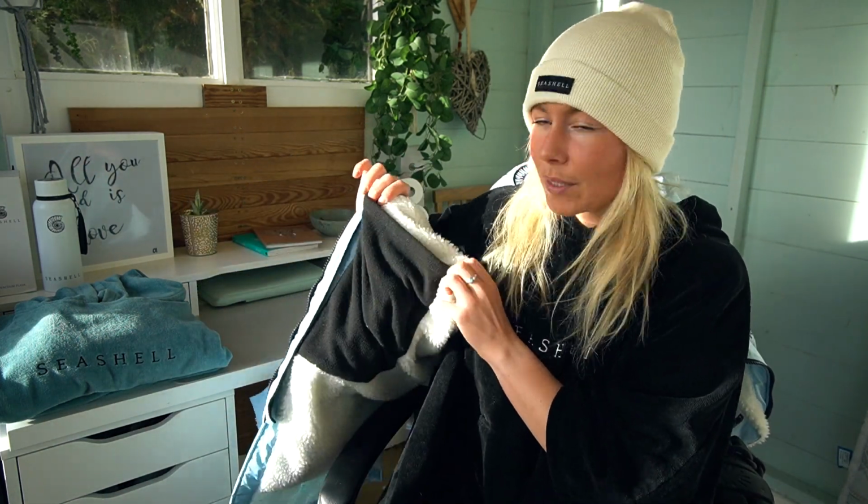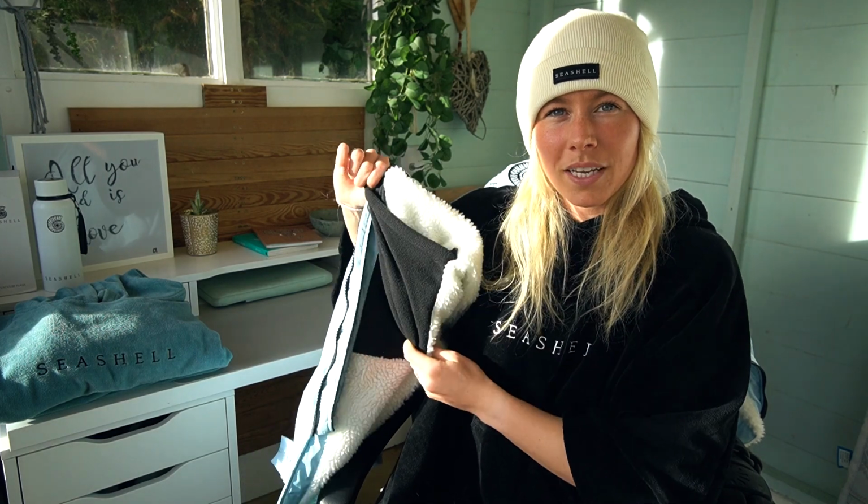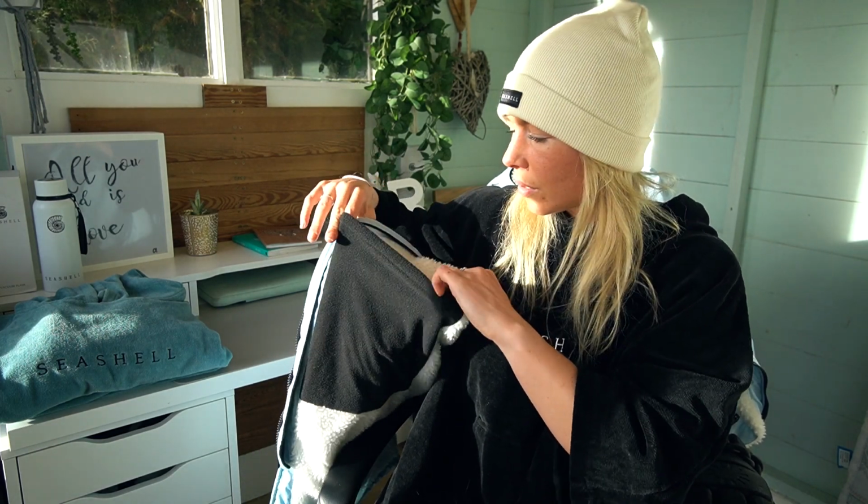And then another great tip is if you have a hot water bottle, take that with you. Now in our big changing robes here, we actually have a pocket on the side that you can put your hot water bottle into. This one right here fits my hot water bottle in perfectly. It's just your normal average size hot water bottle, and you wrap that around you. So having a hot water bottle is another great idea to help you warm up slowly.